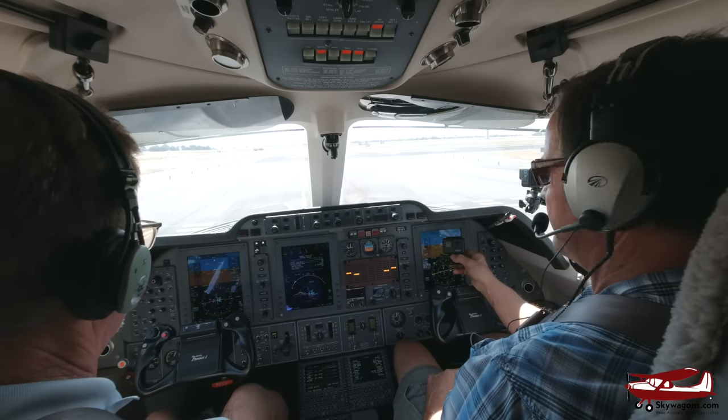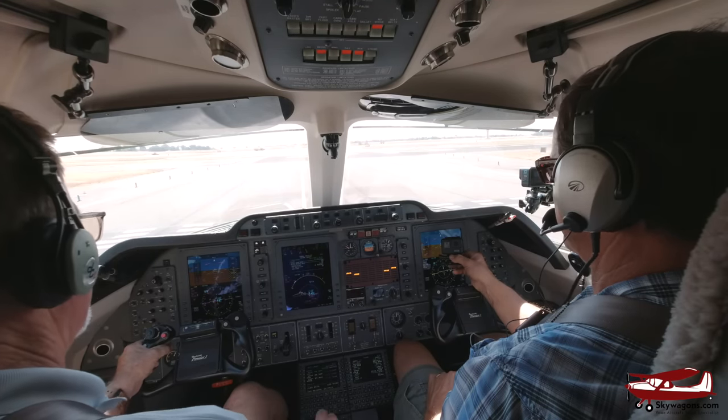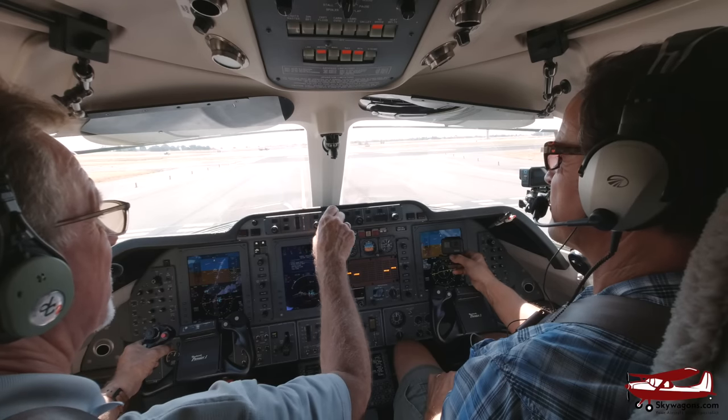Premier 858 Quebec, a new squawk code 4267, please. 4267, 858 Quebec. Premier 858 Quebec, runway 22 right, right downwind departure approved, cleared for takeoff. All right, right downwind departure and cleared to go, 22 right, 858 Quebec.